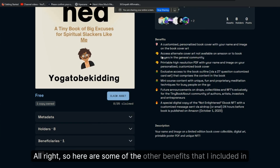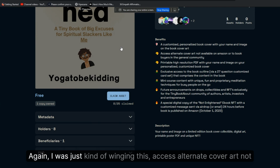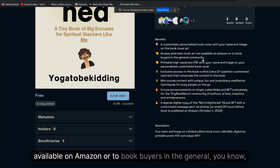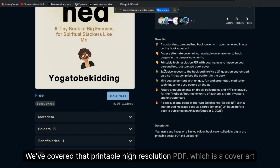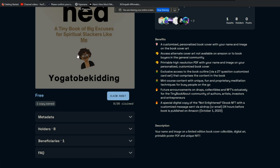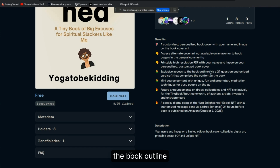All right. So here are some of the other benefits that I included in this first version. Again, I was just kind of winging this. Access to alternate cover art not available on Amazon or to book buyers in the general community. That's true. Customized cover, we've covered that. Printable high resolution PDF of the cover art, so folks can hang that on their wall if they want. Exclusive access to the book outline.